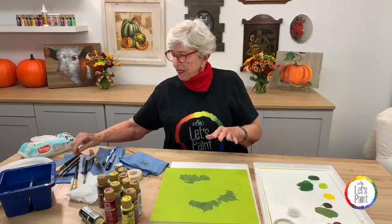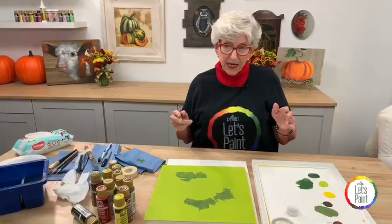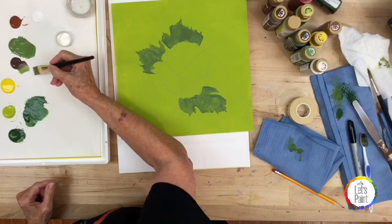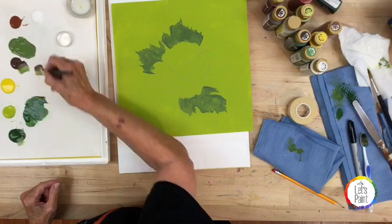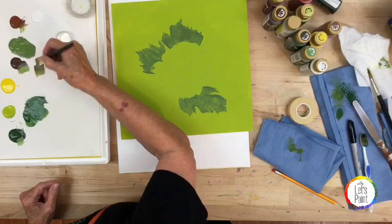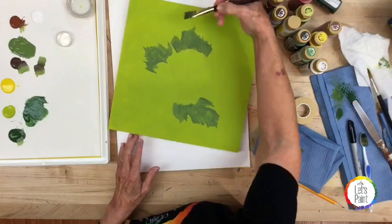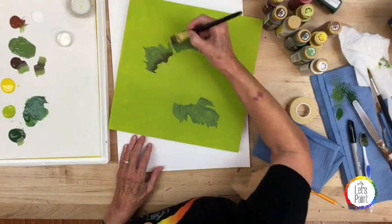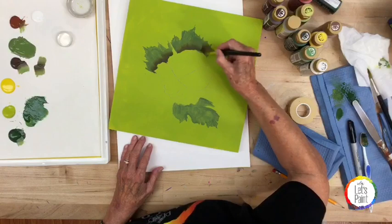I'm going to take my number 12 or 14 flat brush again. I'm not going to use any blending gel, and I'm just going to pick up a little burnt umber on one side of the brush. You see that? On one side of the brush. Sometimes I'll take a little sap green. Sometimes if I want to, I'll take a little burnt sienna too. And I'll blend on both sides of the brush. Then I'm just going to come over here and pat a shadow on at the base of my leaf, like you're seeing me do right here.